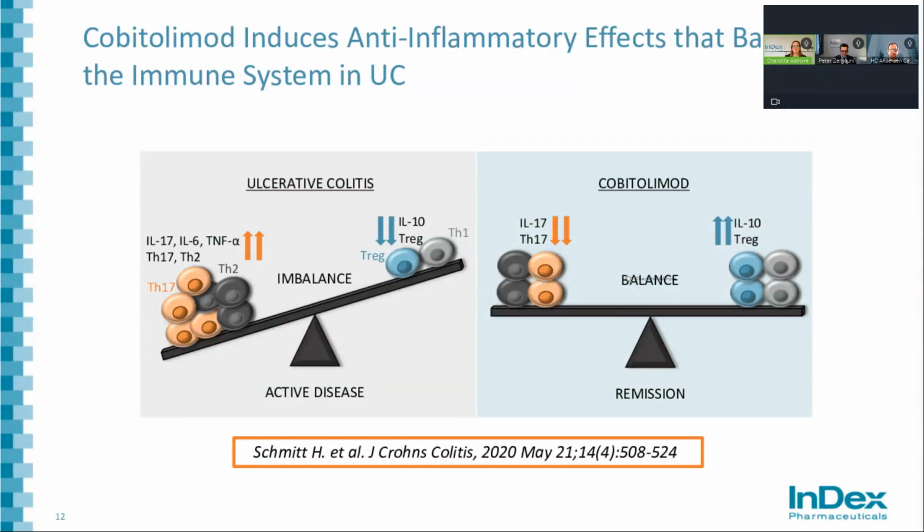So this balance that we then create in the immune system will then break this chronic inflammation, and you will have a well-functioning immune system again. And this will then lead to a healed colonic mucosa and improvement of the symptoms for the ulcerative colitis patients.